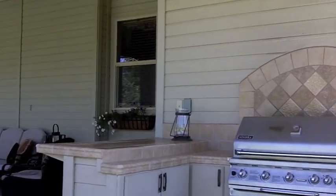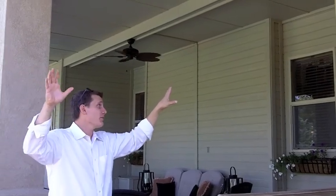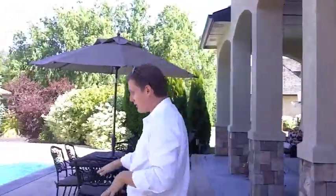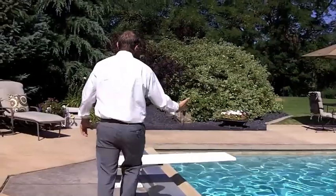Okay, outside, it's really nice. You've got a nice little barbecue set up with a little refrigerator, everything you need. It's got this huge covered patio, which is nice because it gets kind of hot. And then this awesome pool area with tons of patio space, diving board.